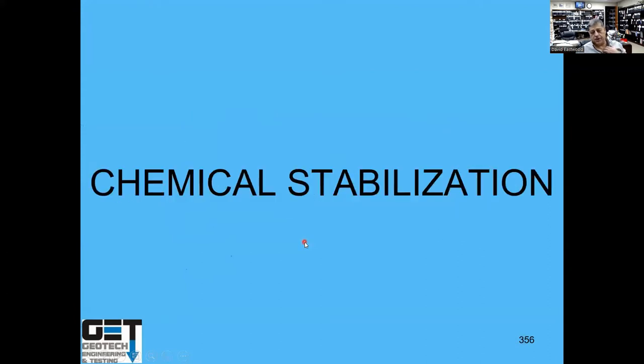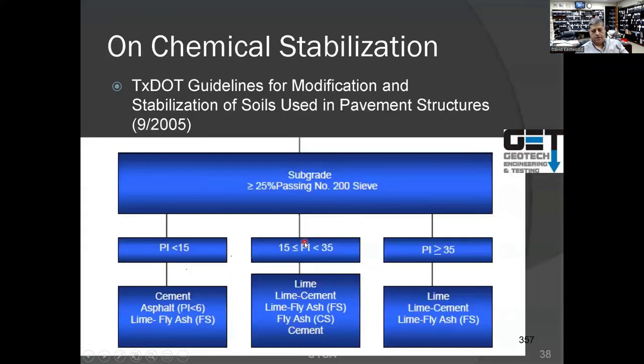Subgrade stabilization, chemical stabilization. If you look at the TxDOT chart in here, if the soil passing the number 200 sieve is greater than 25% and the PI is less than 15, you would use cement stabilization or lime fly ash. And if the PI is between 15 and 35, use lime or lime fly ash. If it's above 35, use just lime stabilization.